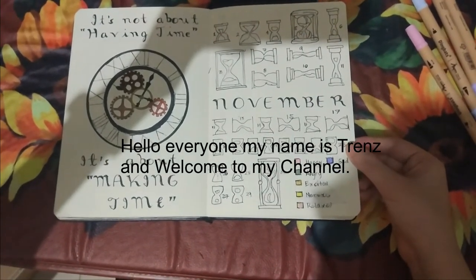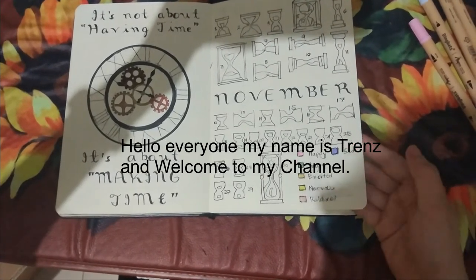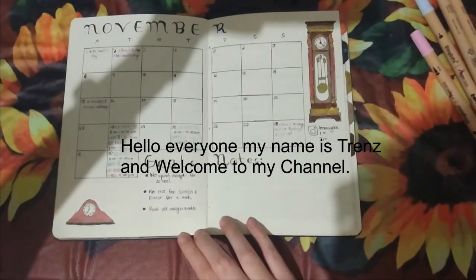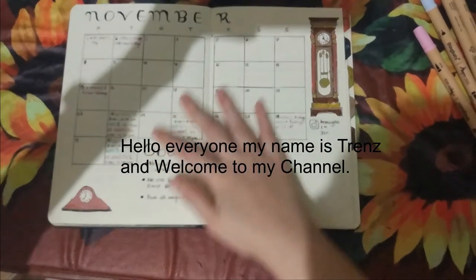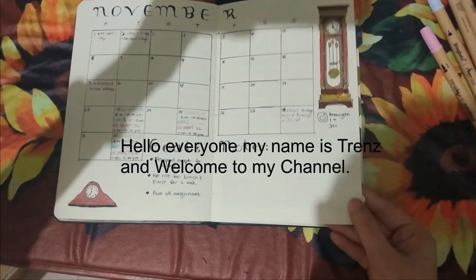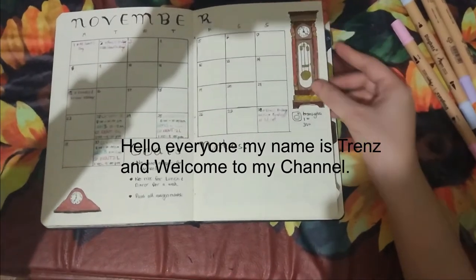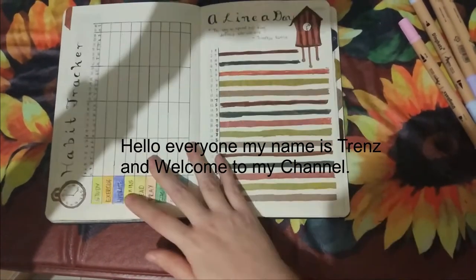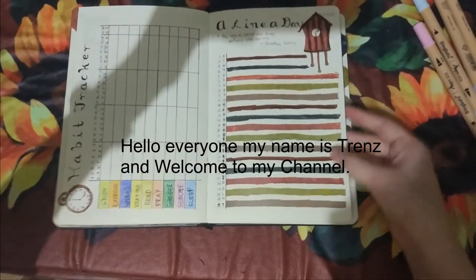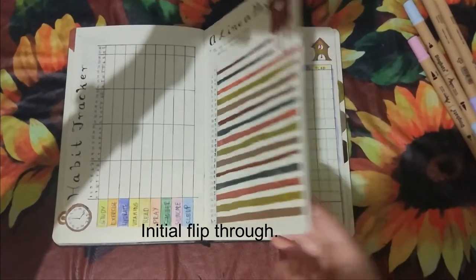I am now doing my initial look-through for the month of November. And my theme for this month just happens to be vintage clocks. Time sure flew by fast this year, and now we are on to November 2021. It seems like yesterday that we started January, and now we are at the second to the last month of the year.